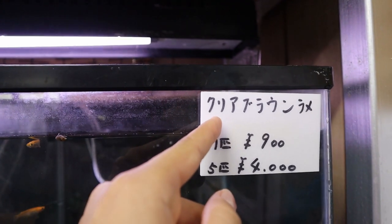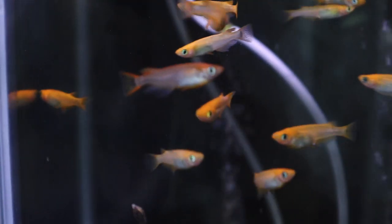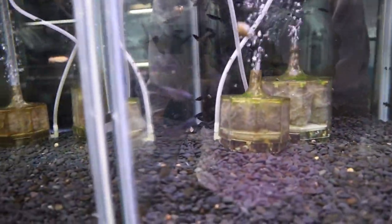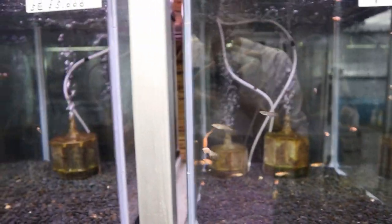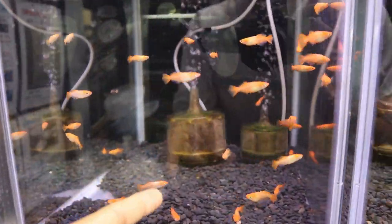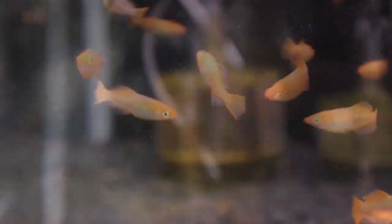It says here, the Korea brown ume, which is clear brown plum. Never heard of that before. But they look pretty nice, to be honest. And then here, I think these are black ones as well. And then these are long fin Japanese rice fish. And then there's just a few more. Look at these ones are beautiful. Look at the fins, the tails on these guys.